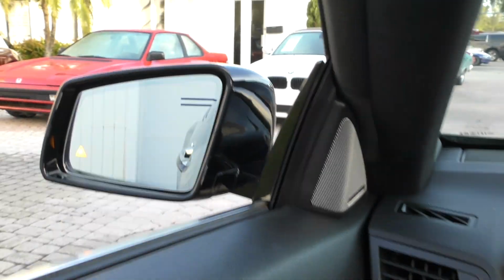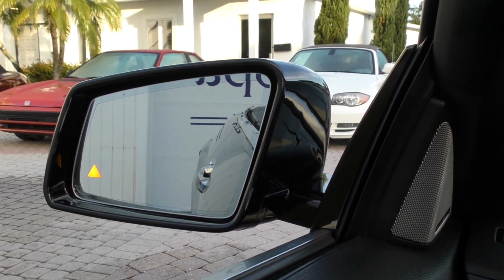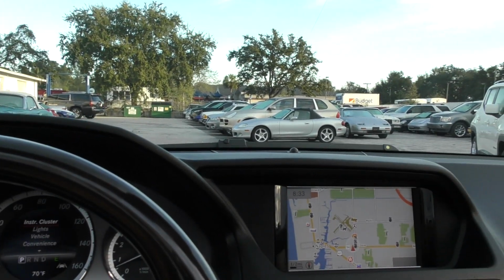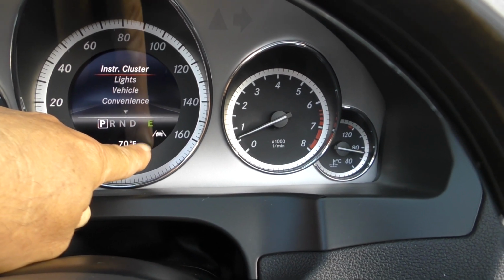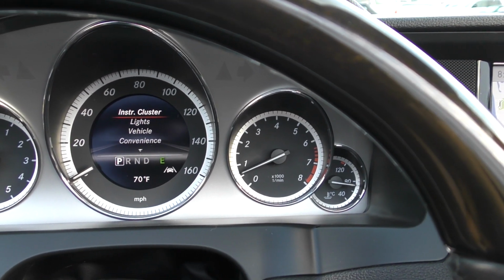Over here you can see we've got our blind spot assist. There's the little yellow triangle in the mirror. It's a self-dimming mirror. When you've got a car in your blind spot, that's going to light up red to let you know that you shouldn't change lanes. You also get over here, you can see that little symbol that looks like a car with ski poles on either side of it. That's going to light up green as you're going down the road when it finds your lane, and it's going to keep you in your lane.